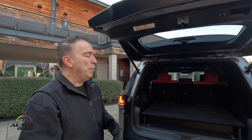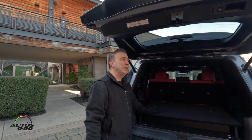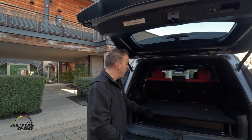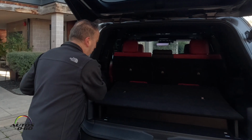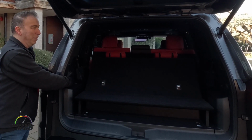But at the same time, we didn't want to leave the seats just sitting there with nothing else, so they created this shelf system that can hold about 175 pounds. You can put it away, or when the seats are up, it can go against them. But the idea was that we still wanted to offer some type of fold-flat capability on the vehicle here.